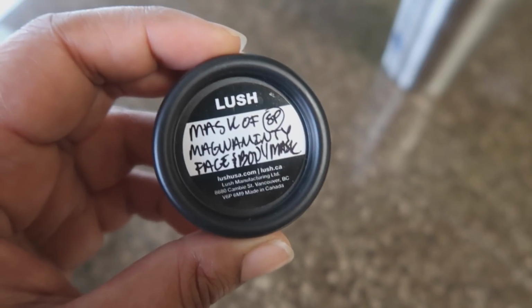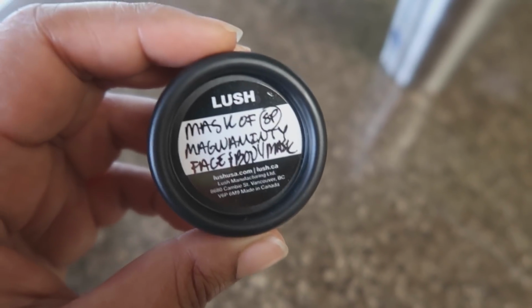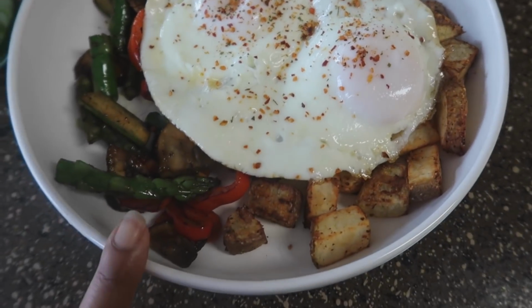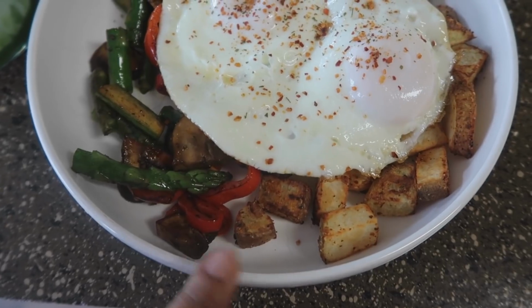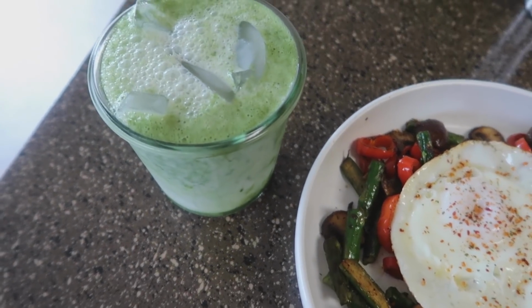And this is the self-preserving mask of magnanimity. It's the one with the higher honey concentrate. I got my breakfast. I'm gonna have a little bit of spicy ketchup. I have some left over from yesterday in a ramekin actually. And my matcha, which I need a straw for.